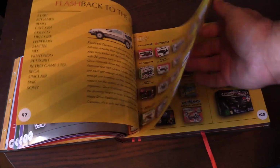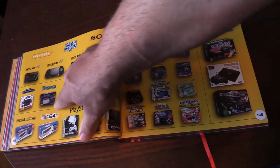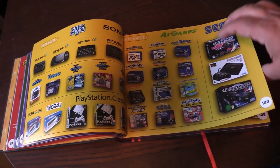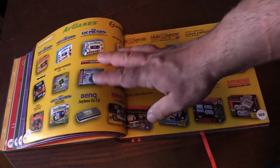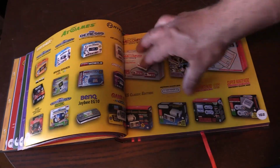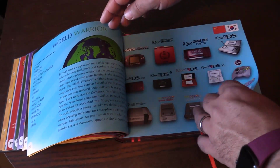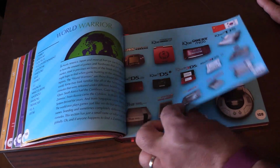Wow. Incredible amount of work and detail. Retro games, the minis, the Atari, Sega minis, the different variations. Wow. The different minis for Nintendo as well. The different variations. Collection tips. Both Warriors. These are the Nintendo DS, different variations of them, with different exclusives.